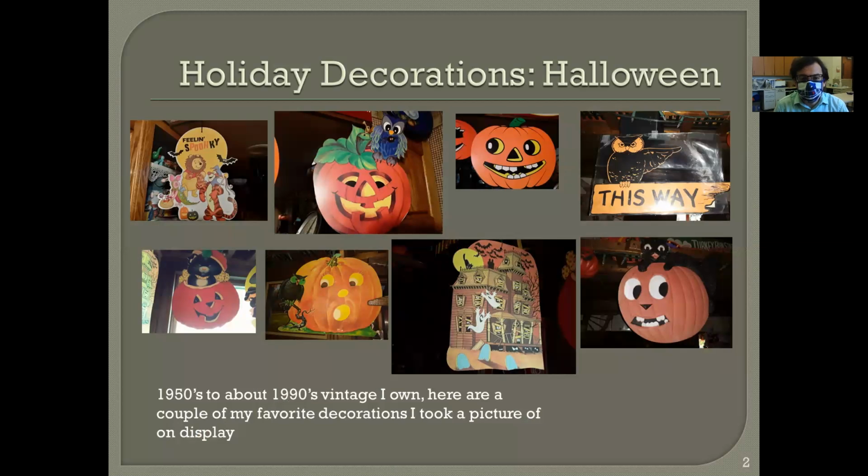So the first one I want to talk about is that paper product comes in a lot of different shapes and forms. Holiday decorations. Halloween is one type of paper product that you can collect. I'm just highlighting a couple of the ones that I have in my collection. They range between about the 1950s to about 1990s vintage. We have everything from owls to pumpkins to haunted houses to vintage cat and pumpkin to a vintage Disney Halloween.